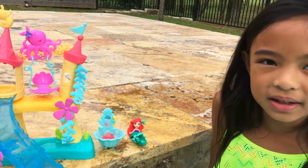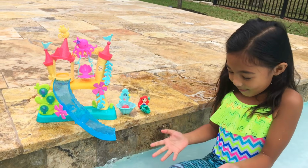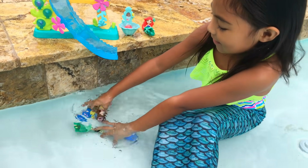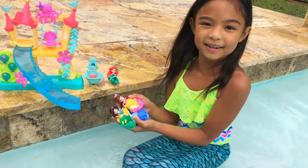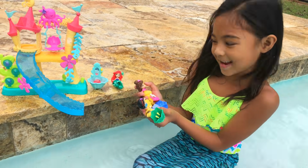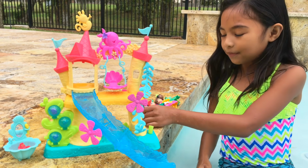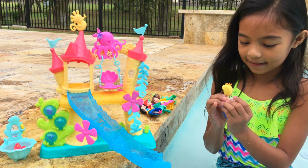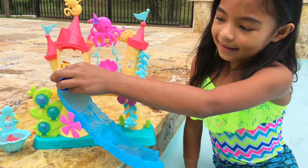Ariel's so lonely. Let's bring her some friends. Whoa, here they are. Oh no, they're drowning. Here they are with the dresses on. I don't know why they do that, but it's okay. I'm gonna put all of Ariel's best friends on the slide, but in line. They're going all at the same time.